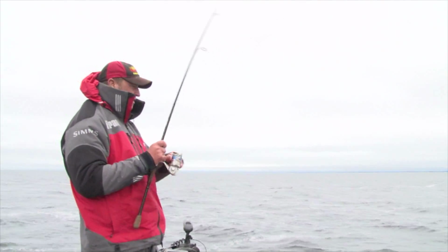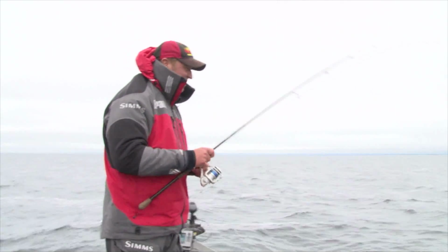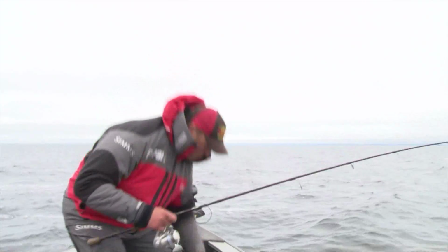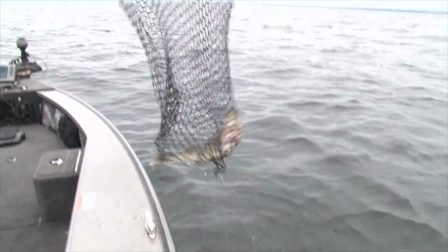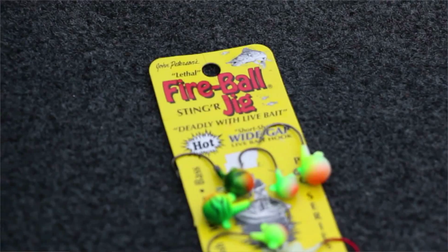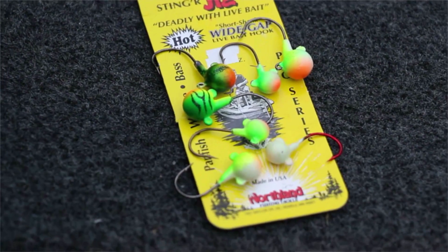Running right towards me. The good old-fashioned fireball jigs, that's my go-to bait when it's really cold like this. My go-to presentation has always been fireball jigs and just fishing them slow. Because we're dealing with cooler water temps right now, ideally I like to use a 16th ounce size. It seems like watermelon, perch color, even fire tiger and glow white have been the best colors.